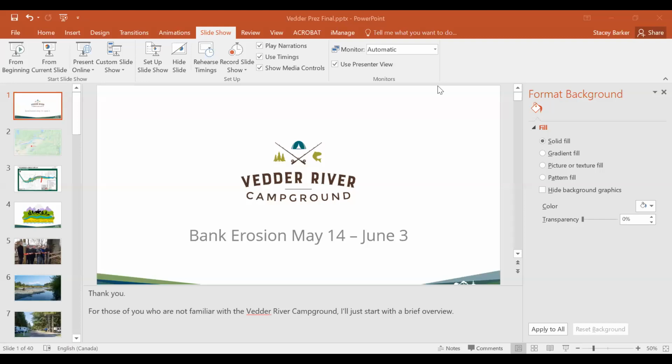the Vedder River Campground bank erosion, and we have Ms. Barker on the line this morning just to give you a quick presentation and verbal update on some of the challenges that we've been experiencing over there, and we thought that the board should be familiar with. So Stacy's just going to share her screen.